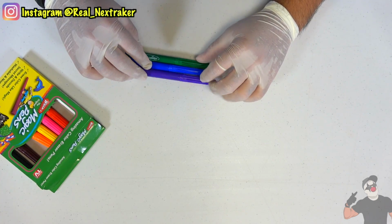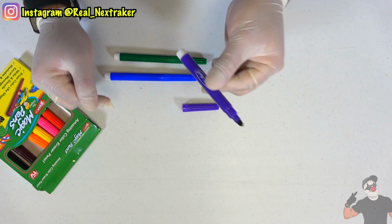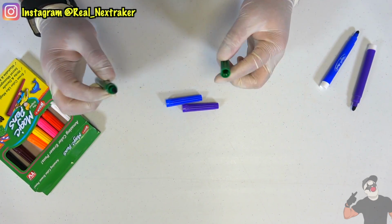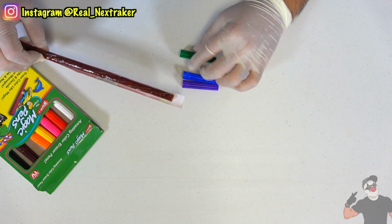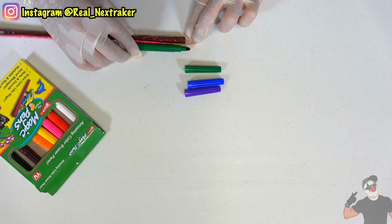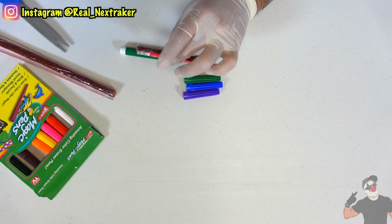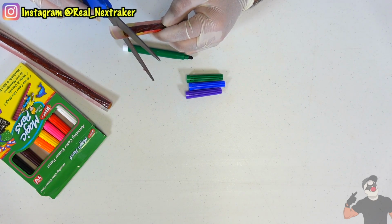So all I'm gonna do here is I'm gonna remove the caps. I won't need this marker, so if I were you, I would actually put it somewhere so it doesn't dry up. I'd probably go with a bag. Also, I'm gonna remove the cap from this one and this one right here. Now the caps are the same size as my little Slim Jim right here, so I'm just gonna cut these up. And I'm gonna use the length of one of these markers to determine where I'm gonna cut. So for example, right here, I'm gonna cut there. So whatever size markers you have, that's what you're gonna go by. And I'm gonna trim off some of this plastic that is useless.